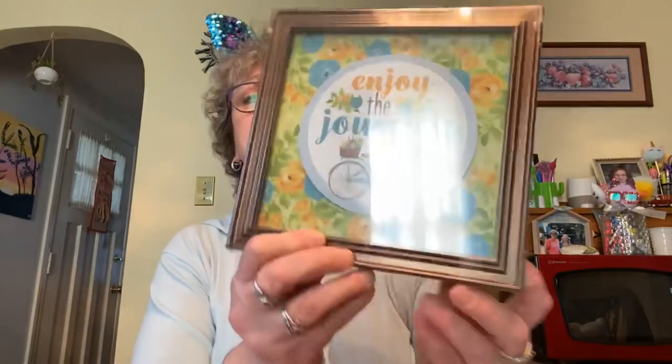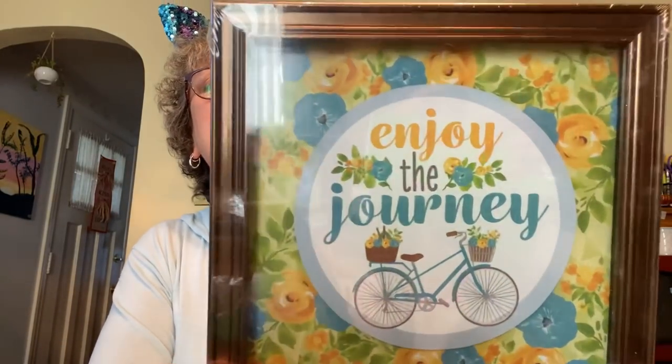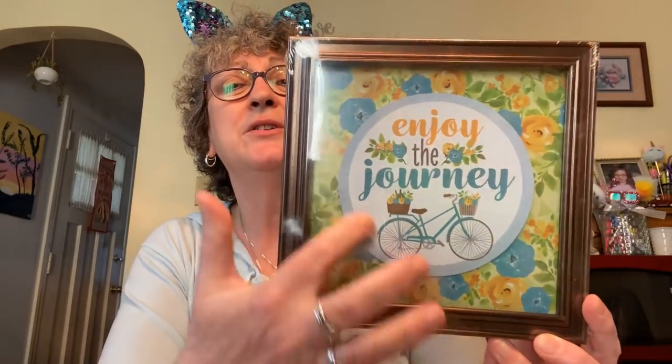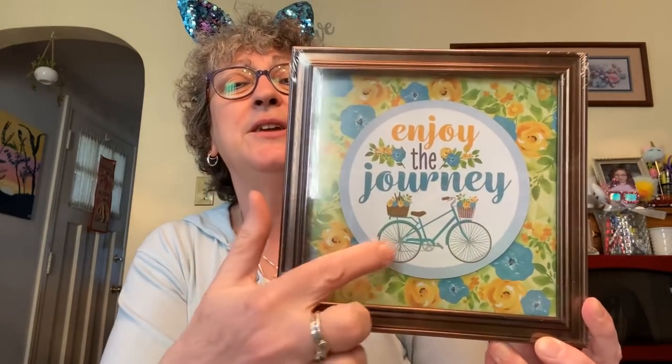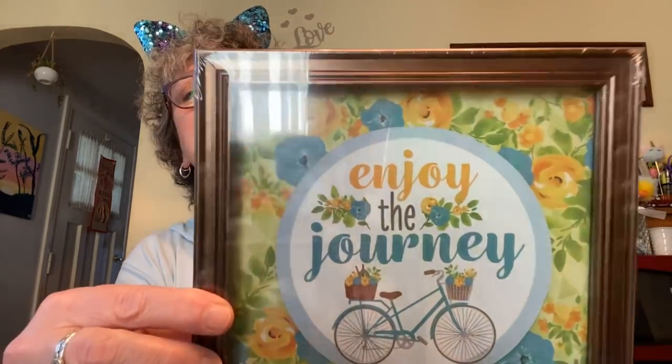I found a couple of new wall pieces. I found this one that says, "Enjoy the journey." I love the flowers around it, and it's got the little bicycle with the flowers. And the frame is almost like a copper look. You can't really tell in this light, but it's like a copper look.